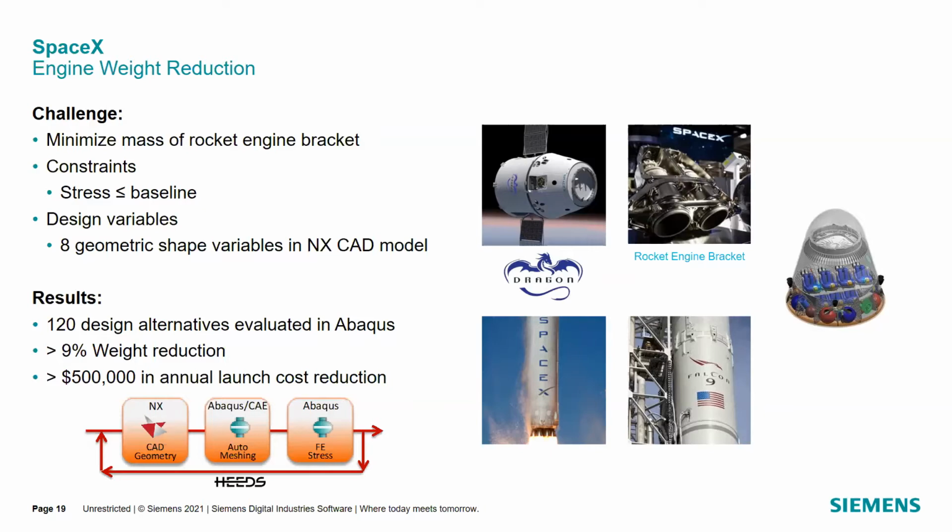And so in this case, it was basically an NX CAD model being driven into Abaqus to look at the strength and the weight. So keeping the strength adequate, but reducing the weight. And so you can see that this would be simpler in some areas than the CFD model, but even in this case, 120 Abaqus models were run and resulted in a 9% weight reduction while still maintaining the constraints of strength that it needed. So a 9% weight reduction resulted in a $500,000 cost reduction, which again is very high.